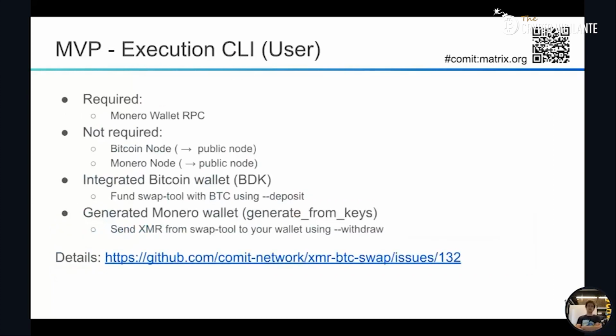Additionally, there is the command line interface. That's what I referred to as the swap daemon or execution daemon earlier, where we decided that full nodes are not required, although they could be provided, because it is of course safer for a user to run a Bitcoin full node and a Monero full node themselves. But for users, it is hard to do that, so we decided that they should not be obligatory, and one can plug into public nodes. But users for the MVP would still have to run the Monero wallet RPC by themselves and unlock a wallet in there.